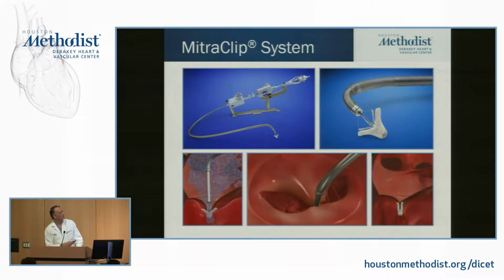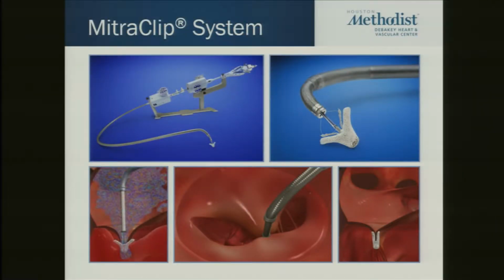So this is what the catheter looks like. It's a little bigger than my pinky. It goes through the femoral vein in your groin up to the heart, where we do a transseptal puncture and then deliver this device, which is about the size of a dime. And we use it to grab onto the leaky parts of the mitral valve. In these cartoons, this is sort of looking en face at the mitral valve. And then we leave it in place as long as it's not causing too much obstruction or mitral stenosis.